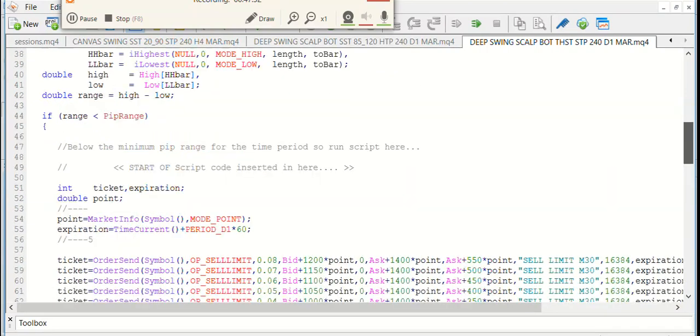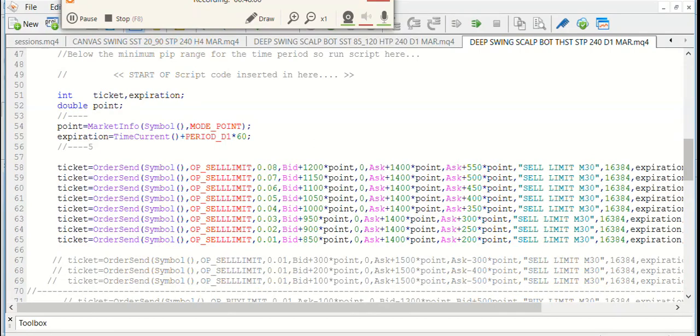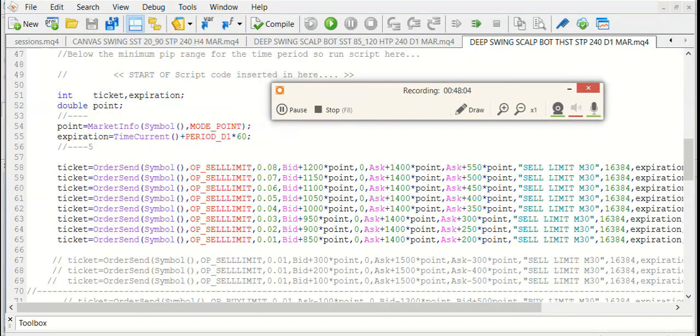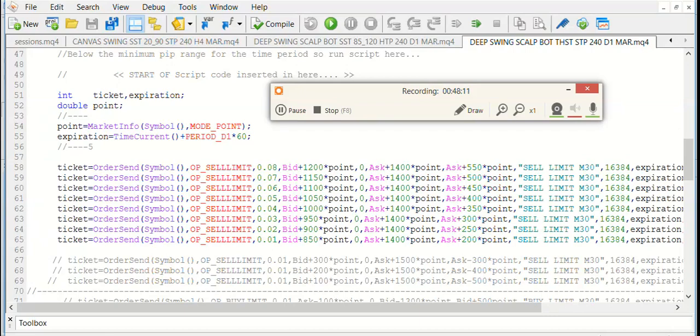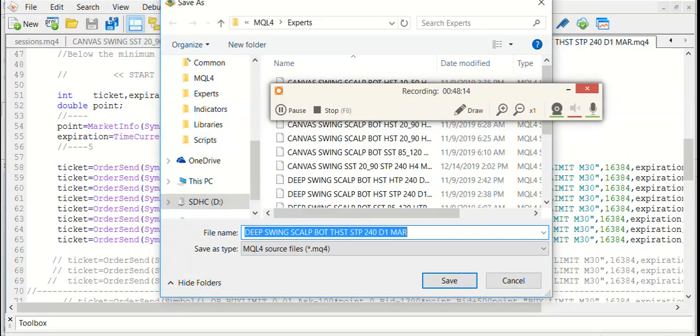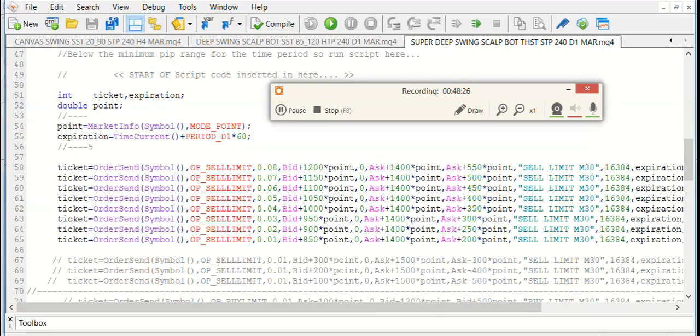Okay, this is the same script. I just never named it the depth. So I'm going to rename it as super deep. Call this super deep. Yeah, super's good, right? Super duper deep. And we're going to go with psychotic tickets here. 180 pips deep. And now we're going to get in 160 pips deep. And we're just going to go super fat, 10 pips apart.